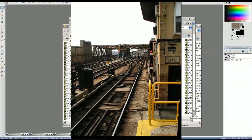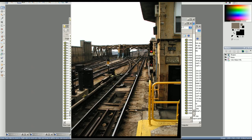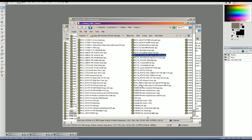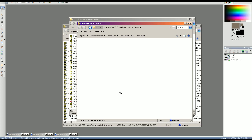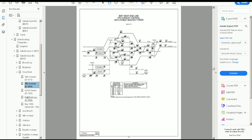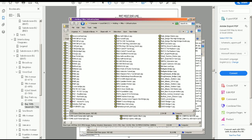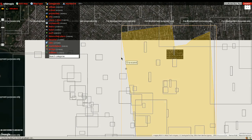Ah, nuts. What did I call it? Oh, here we go. Well, this is irritating. Oh, that's right. I think that this would have been something on the BMT division. Probably the West End line. Not Bay Parkway. Probably Bay 50th. Let's see if I can go over to Bay 50th. I think that's Bay 50th and not Kings Highway. Come on.